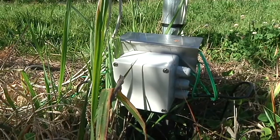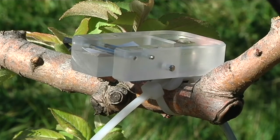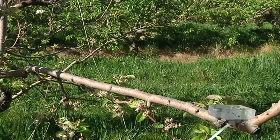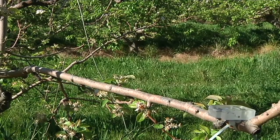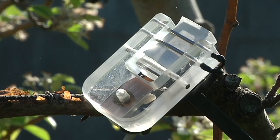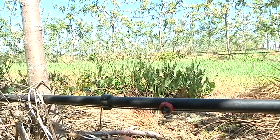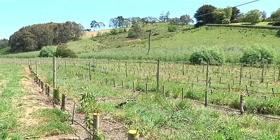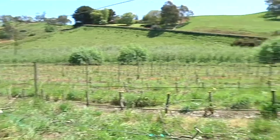We measure obviously the air temperature, humidity, leaf wetness, soil moisture. So it gives our growers the chance to work out when it's time to water their trees so we don't overwater. In terms of pests and disease, it also gives an indication of when we're going to see bacterial spores released within the orchard, so the growers know when to react and can forecast when to react with certain spraying or watering systems and that sort of thing.